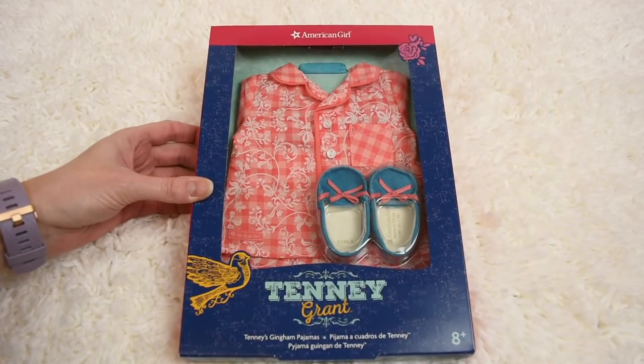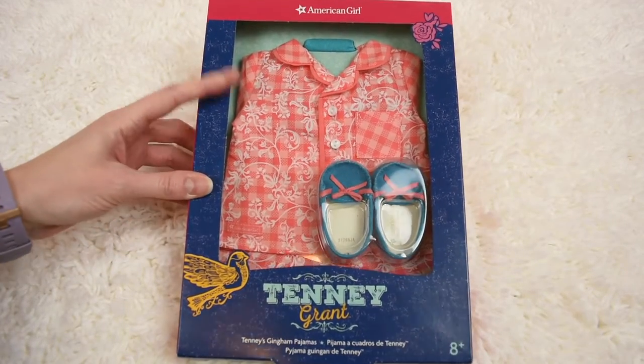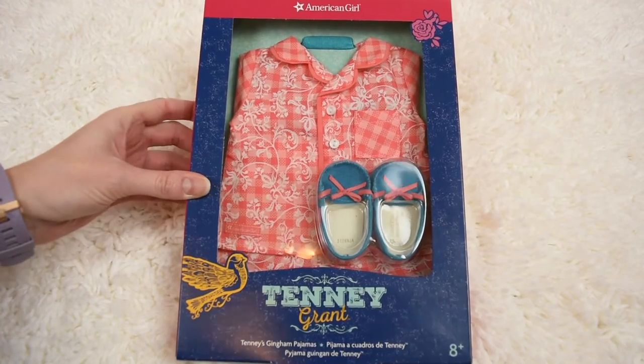So here are Tenney's gingham pajamas, which I think are so cute. I love the orangish kind of color of them, and they totally look like they'd suit her.